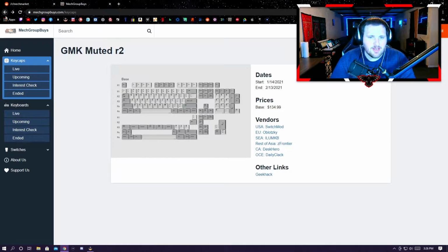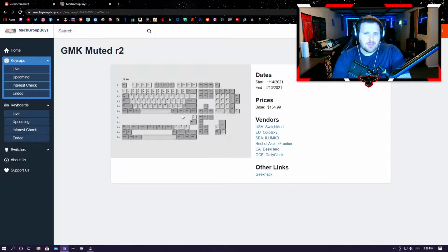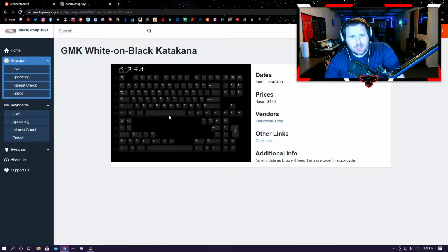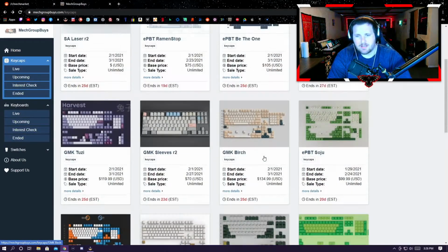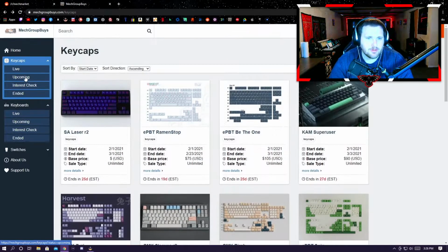GMK Muted's a nice set. If you get that, it's a set you could just pick up for any build basically down the future because it'll go with any color. You know, GMK white on black, that's another one you can just basically buy, and it'll go with about anything down the road.